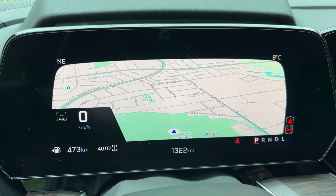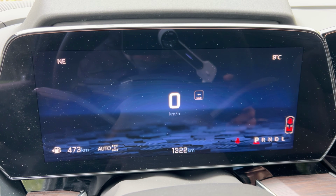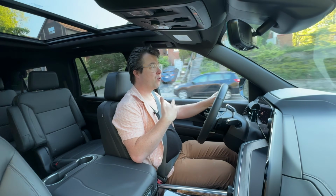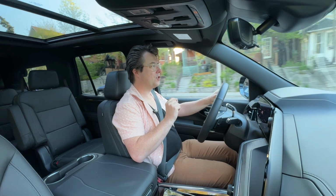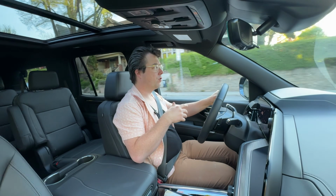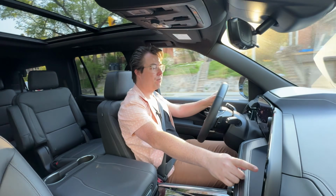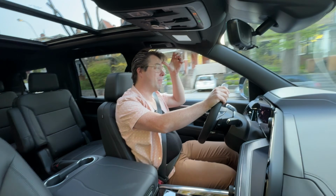Yay! I don't necessarily love the driver instrument cluster though. While it is very sharp and there are a bunch of preset layouts, that's the thing. You don't have a lot of customization from within each layout. If you want, say, your trip meter, well, you're gonna have to dig through here to find it, and that just feels like a bit of a miss.